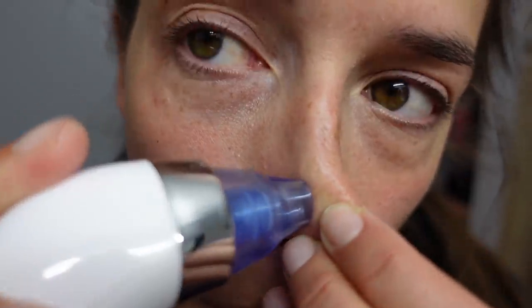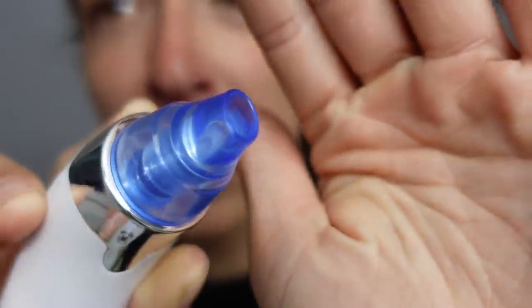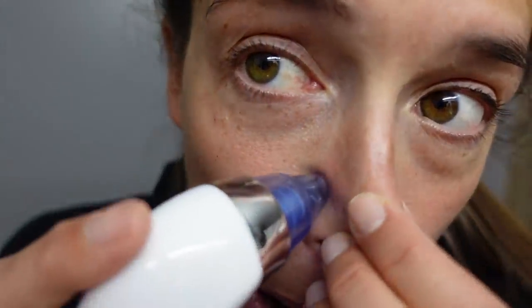I wanna move to the smaller one. I feel no suction. Oh, but stuff did come off. It just kinda looks flaky. Doesn't look like it's getting much. I think we got about as much as we can get. This is just little leftovers. There's a spot right there. Ooh, yeah. Ooh!